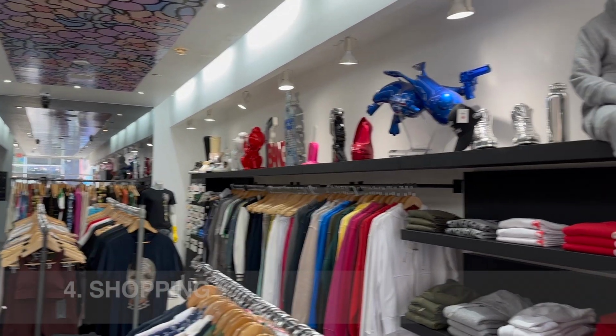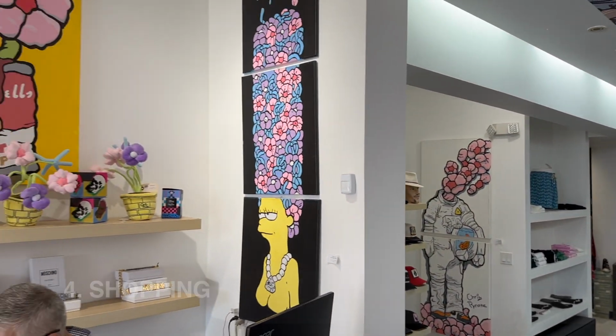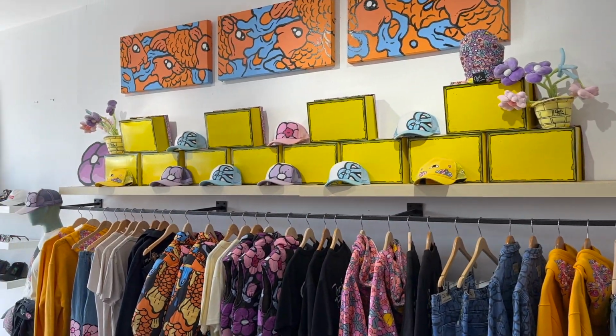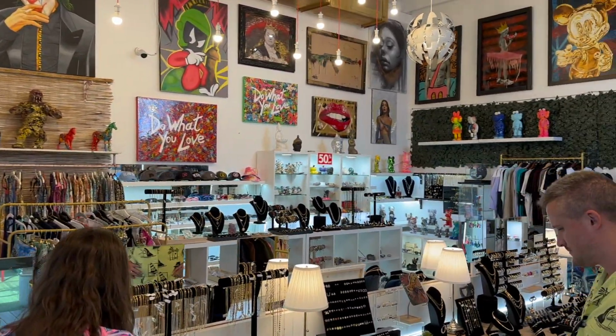Number 4, shopping. I'm personally not a big shopper myself, but even I have to admit, there's some really, really cool stuff that you can find in Wynwood, from fashion, vintage clothing, original art, handmade crafts, and unique items made by local artists. So if you get a chance to walk around and peruse some items, it's definitely worth it.